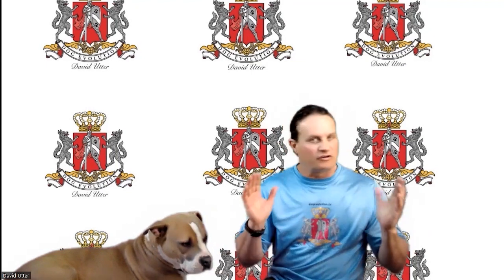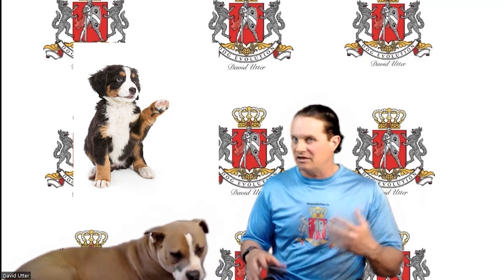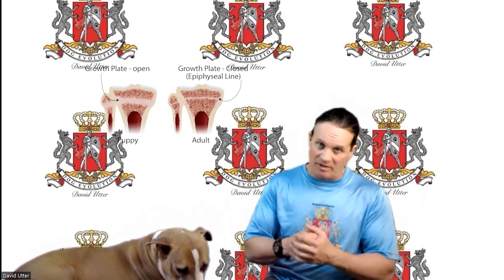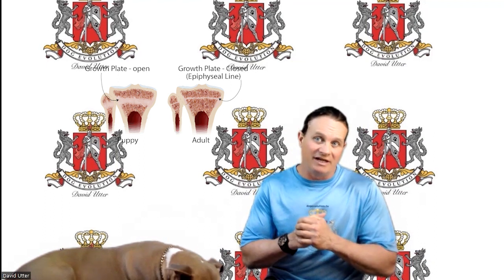Early development, like those first 8 months when you've got puppies, it's also critical that they get these nutrients that are in the NuVet tabs, because that's really what's setting the course of the rest of their life, the proper bones and the lubrication, and preventing hip dysplasia and different areas of tendons and ligaments that could tear or break.